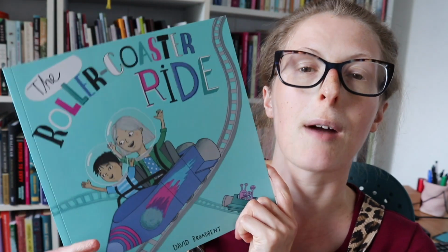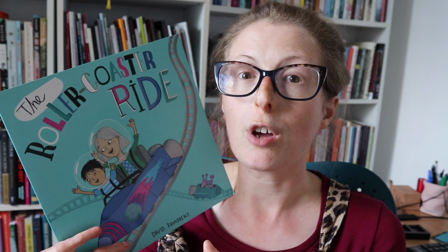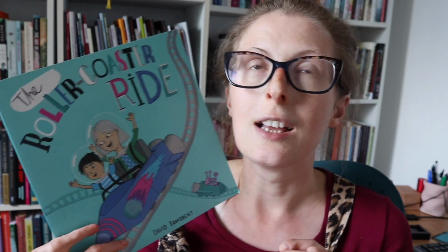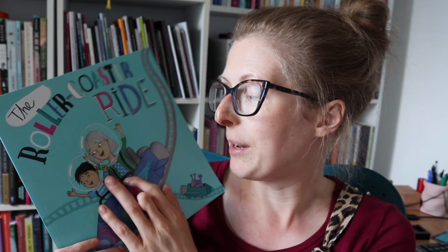And we have The Roller Coaster Ride by David Broadbent. This is about a young boy who's excited to go out for the day with his grandma. He wants to go on this roller coaster, but when he gets to the roller coaster park, the roller coaster is closed. So it's about disappointment, but having a good day anyway. And it also has great upper limb difference, incidental representation.